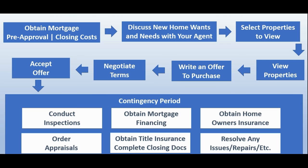And then last but not least, you're going to resolve any pending issues. This could be additional documents you need to get to your mortgage company. Maybe there were some things that came up on the home inspection that we asked the seller to have repaired. You want to get all those things sorted out. So once we get to this part, we're pretty much downhill from there. It's pretty easy after this point, but you'll see there's a lot to cover.